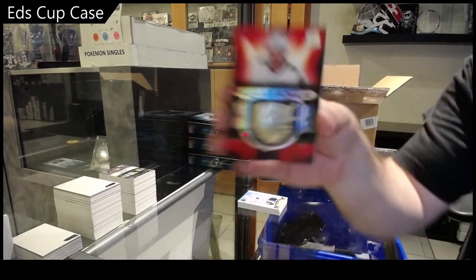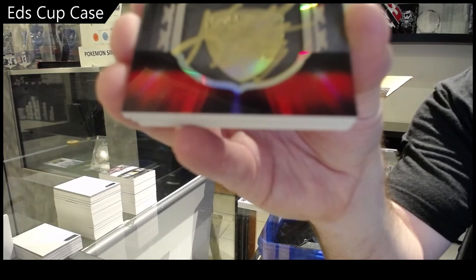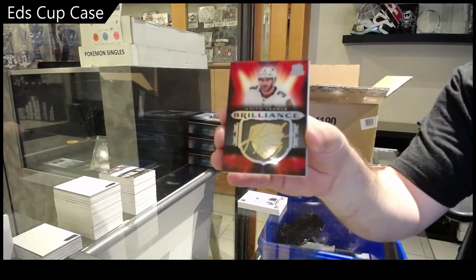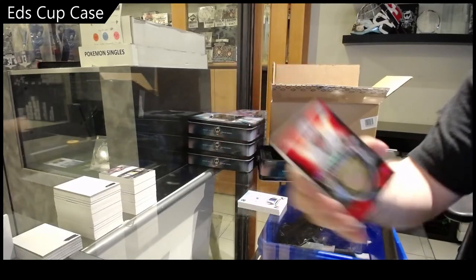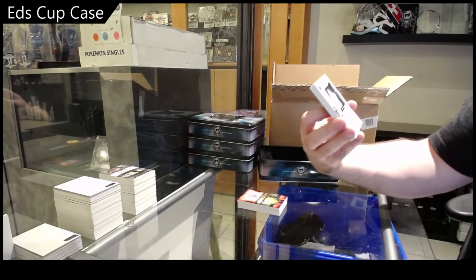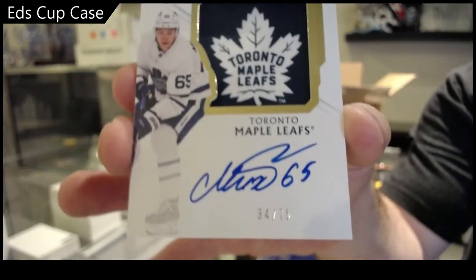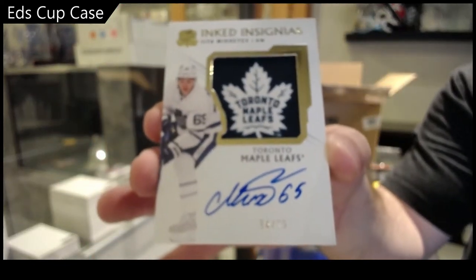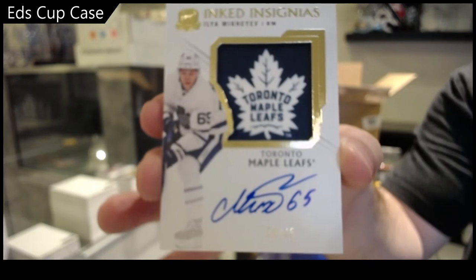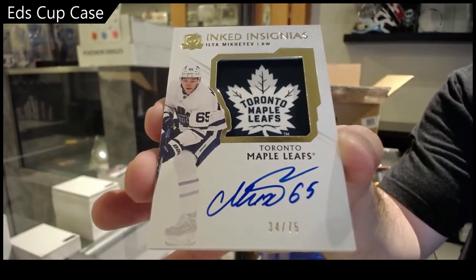Brilliant auto, Keith Yandle. Apparently it doesn't want to focus on any of these. There we go, Keith Yandle. We've got number to 75, Inked Insignias, Ilya Mikheyev. Ilya Mikheyev.